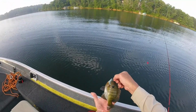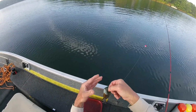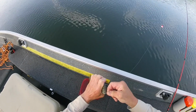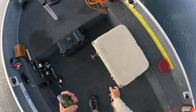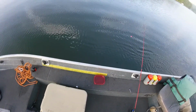That's right there. That's a good 8-something-inch bluegill. The Dutch has some good bluegills. They can be hard to catch in the middle of the summer, but right about now, if you want some of the good ones out here, this is the time to get them.